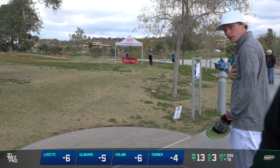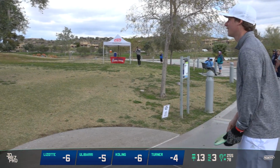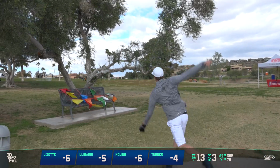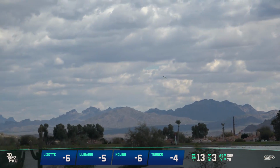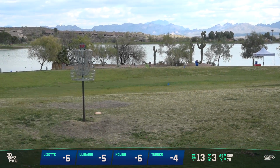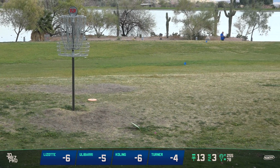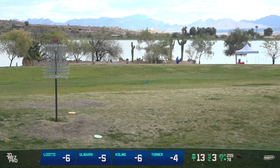This is the third easiest hole on the course, so we just went from the second easiest to the third easiest hole. And this is definitely one you want to step up to and at least have a putt at. Yeah, definitely. And Simon makes that high hyzer gap look really wide open, even though it's not quite as open as he makes it look. Take a quick lap around the basket and settle down.